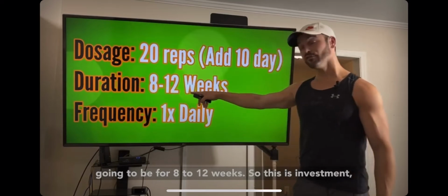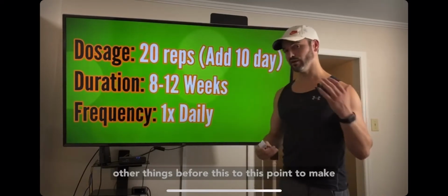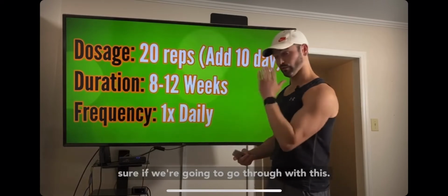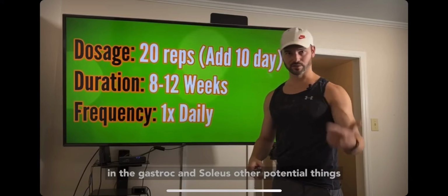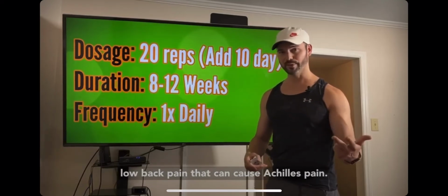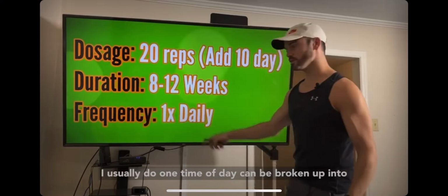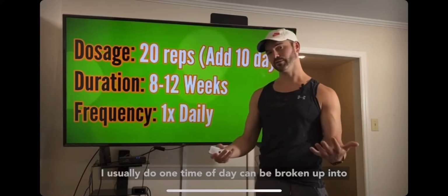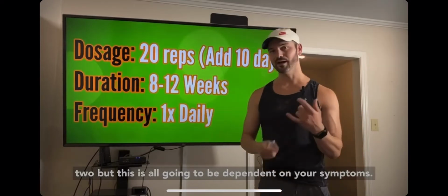The duration can be 8 to 12 weeks. So this is an investment, but it's a process. And I might have ruled out other things before this point to make sure that if we're going to go through with this, this is what it's going to be. Like trigger points in the gastroc soleus, other potential things, low back pain that can cause Achilles pain. That's another day's topic. And the frequency, I usually do 1 time a day. It can be broken up into 2, but this is all going to be dependent on your symptoms.